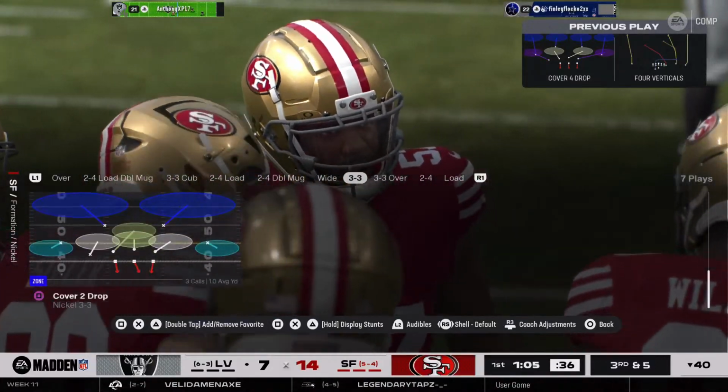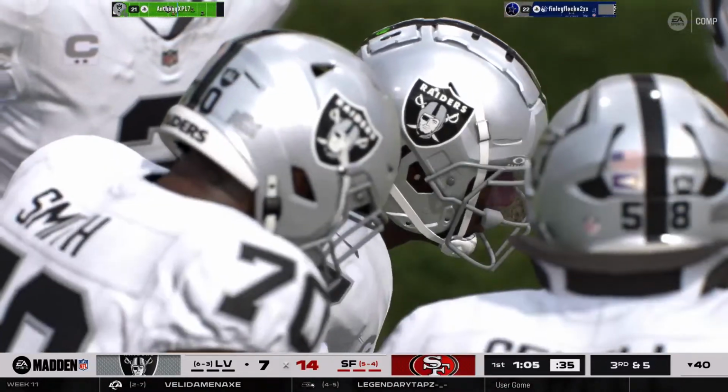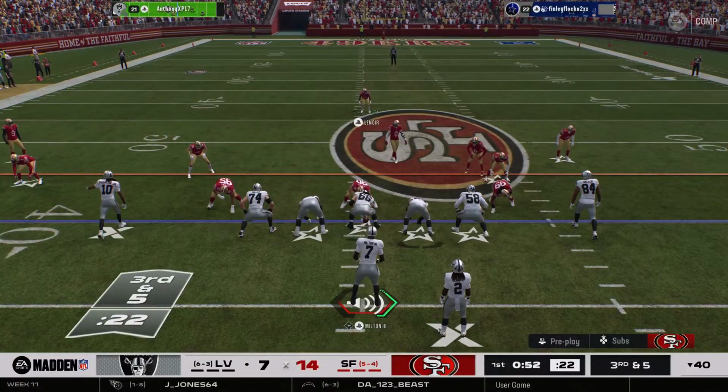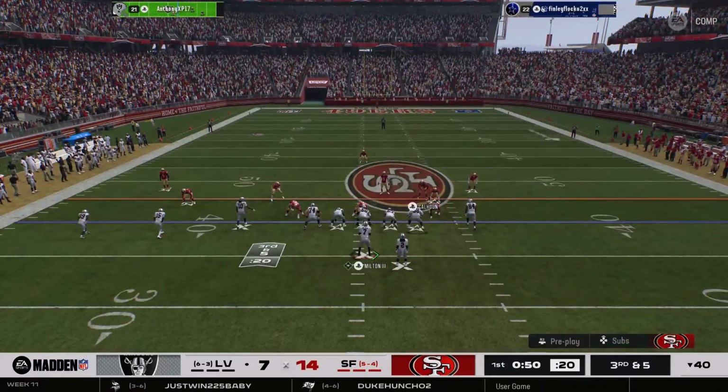Well, you don't get the first down, but I'll tell you this, Kate, that drives the defensive coordinator nuts. They do everything right, they win, and yet still the QB makes something out of nothing.